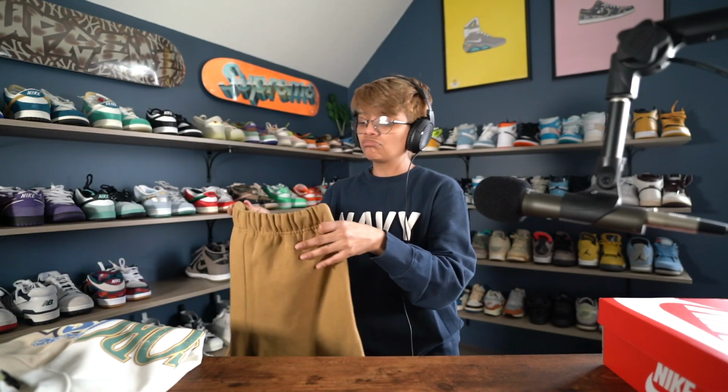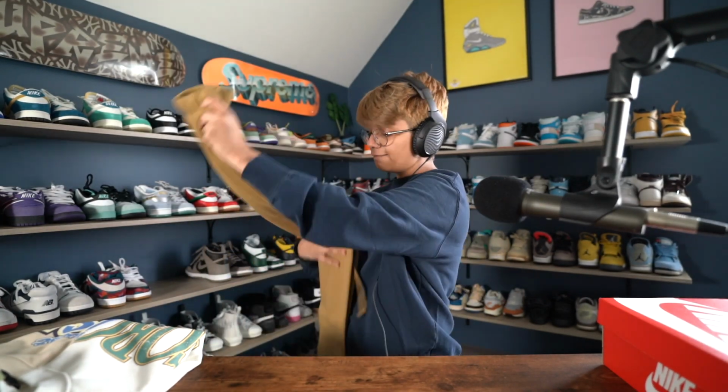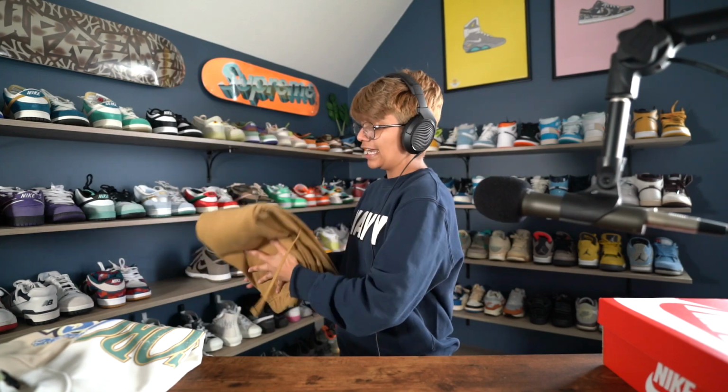Again, the quality, I give it a 5 out of 5, 10 out of 10. Just A+ in my opinion. So right here we actually got a cozy fit right here.